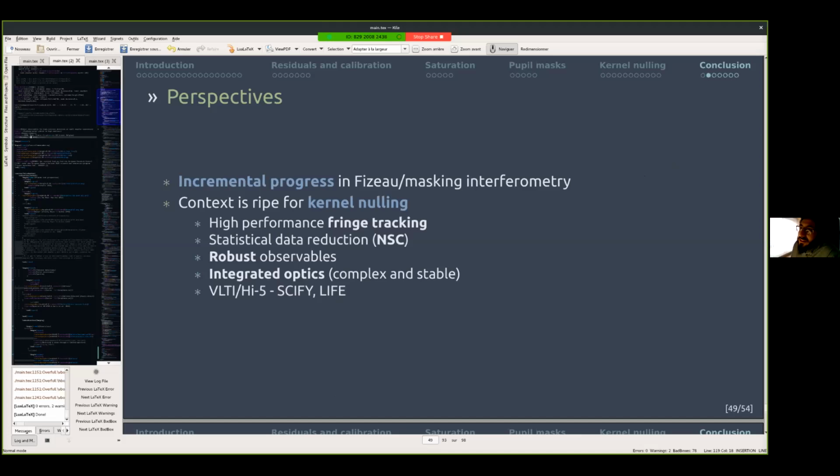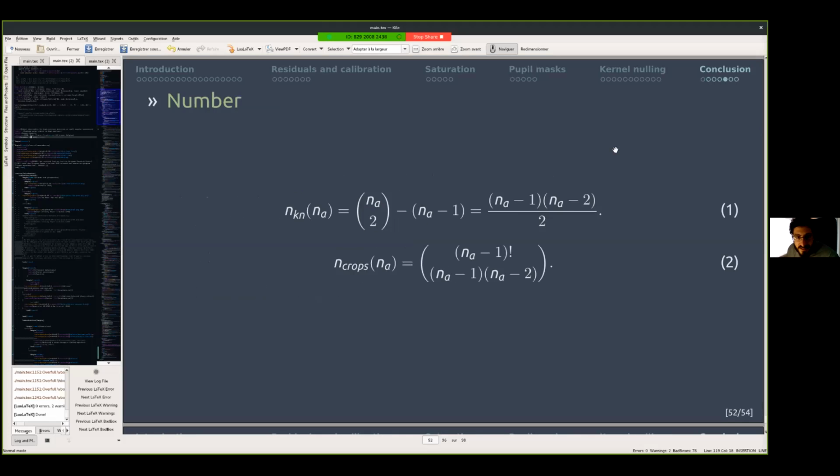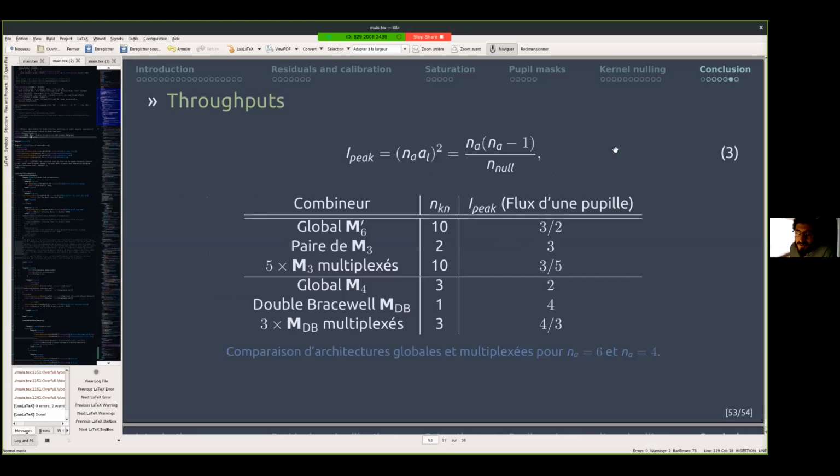So the kernel nulling versus double Bracewell architecture, actually I have a slide that can show that. There are two different things. The first one is the technology of the chip itself, and all that is linked with the material that you're using for combining, and also dependent on the wavelength that you're using. So at NIST, they are working on an H-band prototype because it's much easier to manufacture things for that band. But in theory, there's also a difference in throughput between what I show here: the double Bracewell here and the kernel nuller here.